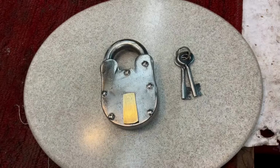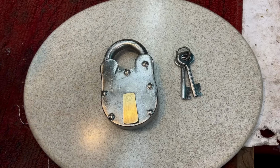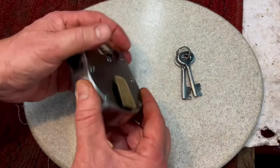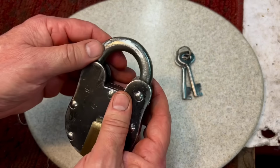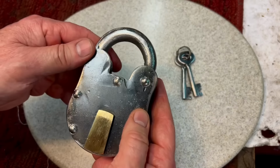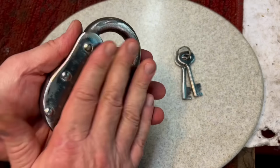Okay, we're almost done with the lock. We wire brushed it and everything. We have it looking nice, right? Look how we did the bottom here. It's looking like a better quality lock, but again, you know, like lipstick on a pig, you don't want to go crazy. It's a primitive lock.